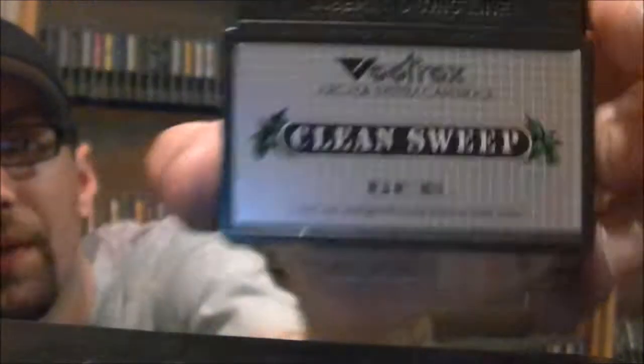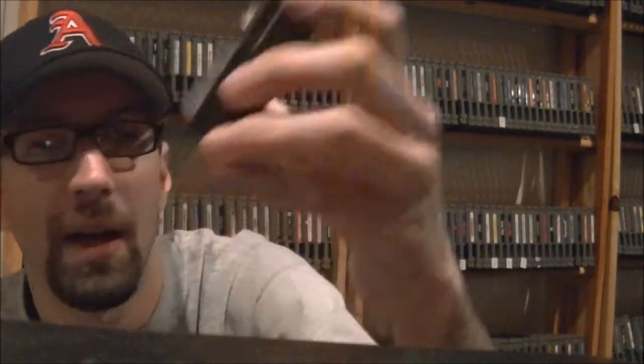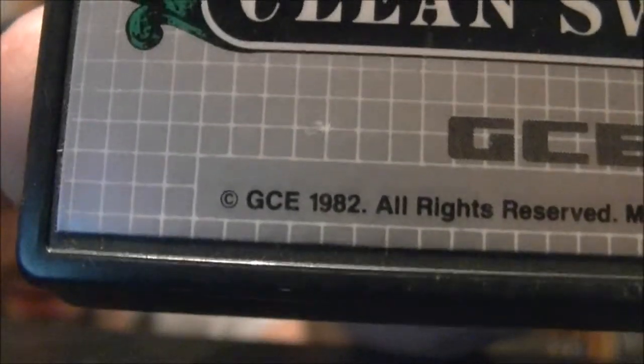And if you guys don't know what a Vectrex is, you can look on YouTube, check it out. It's a 1982 little mini arcade type system that has its own built-in screen. The controller's built into the system, and then these are the cartridges for it. It came with one game built in, like an Asteroids clone, but I heard about this Clean Sweep game, and you can see the date on it right there, copyright 1982. Clean Sweep is supposed to be like a Pac-Man clone, where you go around sucking up little dots, basically. So Clean Sweep for the Vectrex.